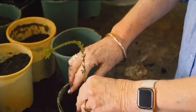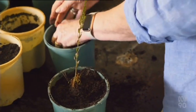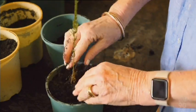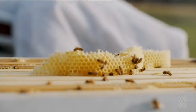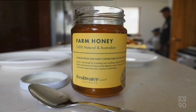At the moment, we're working on preparing an area for about 4,000 Melaleuca ericifolia, which a lot of people know as Rosalina, and we see that as one of our new oils and new products that we'll launch in probably 12, 18 months' time. They also have 10 beehives producing Manuka honey to use in their products. Lemon-scented tea tree is a very close cousin of the Manuka bush, so when the bees feed on the lemon-scented tea tree flowering, they produce Manuka honey.